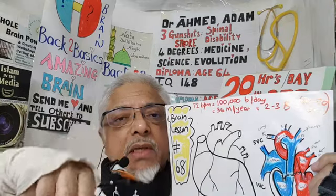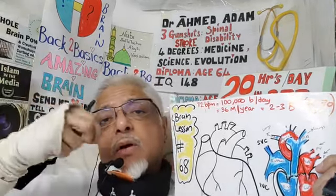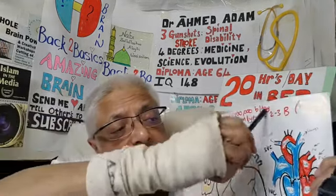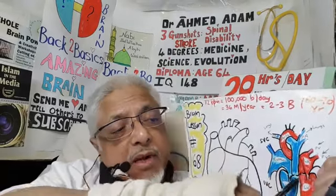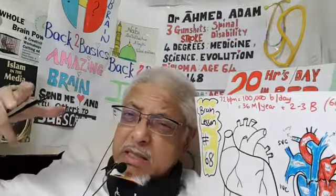The heart pumps it. It goes to the lungs to pick up oxygen. The CO2 is blown out. You blow out the CO2, you breathe in the oxygen. The oxygenated blood then comes back into the heart, to the left atrium. From the left atrium it goes to the left ventricle, and the left ventricle, very powerful, it pumps. It hits it very hard.